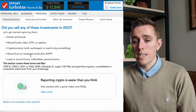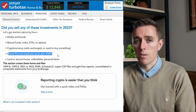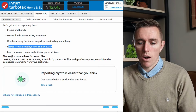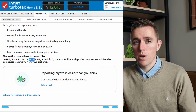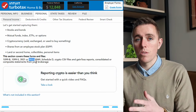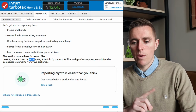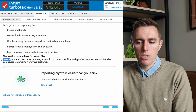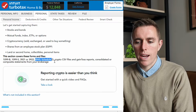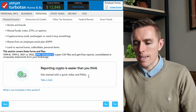Now you know you're in the right place because it specifically mentions shares from employee stock purchase plans here, or ESPPs. Now if you scroll down, you're also going to see that this section covers these forms and files. Form 3922 is specifically and solely only for employee stock purchase plans, so that's another key that we're in the right place. We also know we're in the right place because 1099-B, which you should have, and also 8949 and Schedule D. Now I'll show you exactly how those forms are applicable by clicking yes.